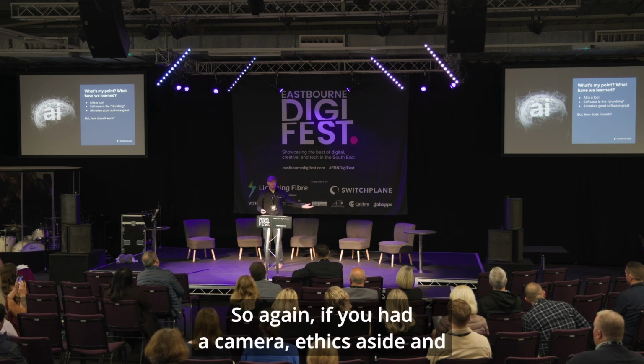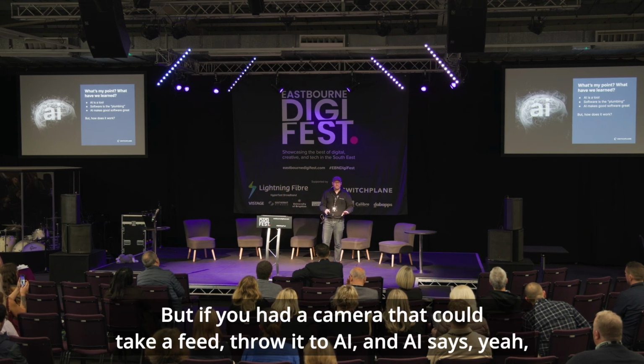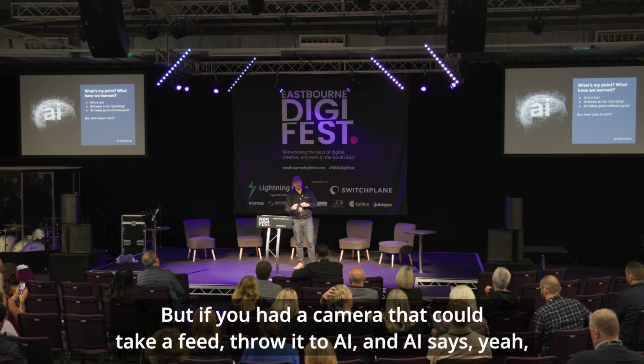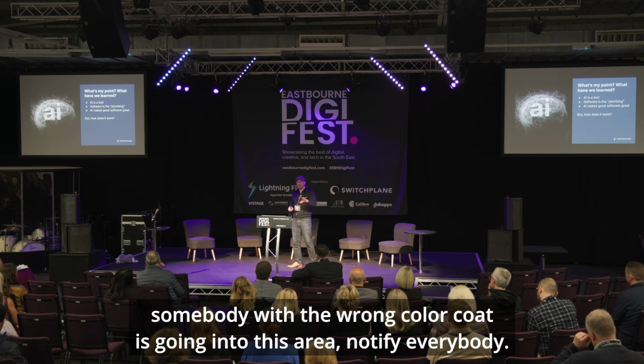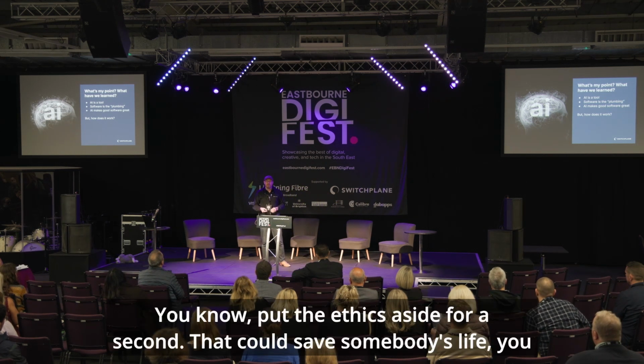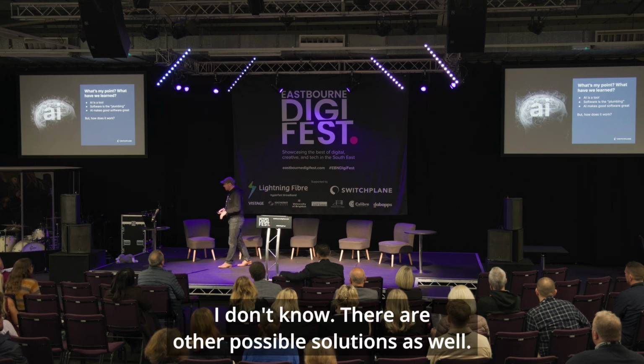So again, if you had a camera, okay, ethics aside and spookiness and freakiness, weirdness, put that aside. But if you had a camera that could take a feed, throw it to AI, and AI says, yeah, somebody with the wrong colour coat is going into this area, notify everybody. You know, put the ethics aside for a second. That could save somebody's life, or it could save a whole batch of food, I don't know. There are other possible solutions as well.